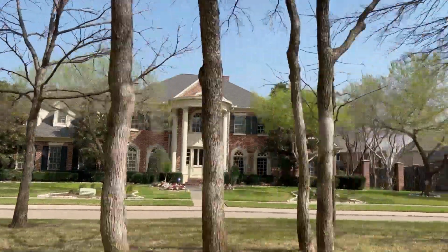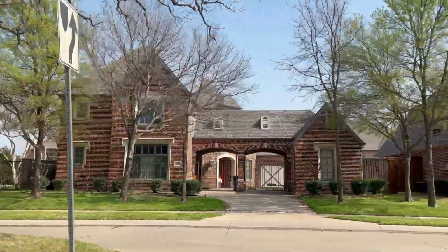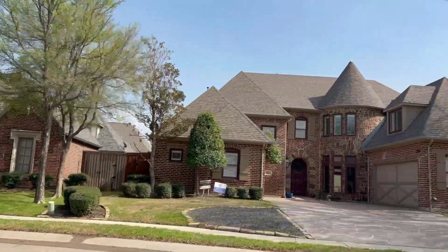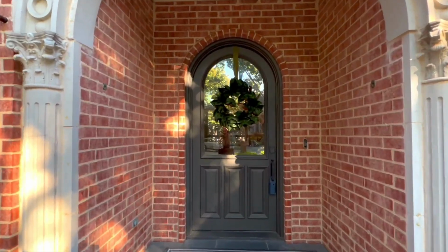So this is Summit at the Springs, and I love this neighborhood. I actually listed a house this last year in this exact neighborhood. I'll put it up on the screen so you can kind of see what the inside of these homes look like. It's a luxury neighborhood.